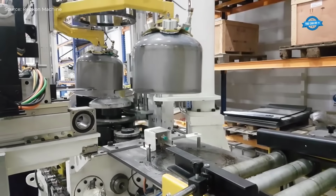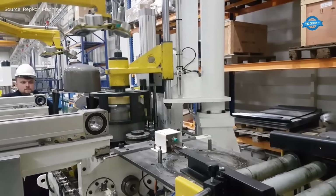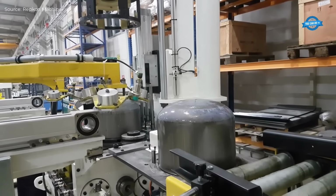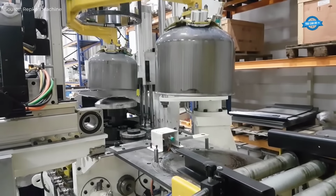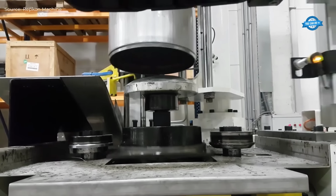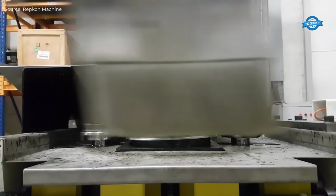Once the halves are formed, they move to the trimming and joggling stage, where the edges of the formed halves are processed to ensure a clean, uniform edge. This step is critical for preparing the halves for seam welding in later stages, as it ensures the two halves will join seamlessly. The entire forming line is automated, with systems for automatic loading and unloading of materials and blanks, reducing manual labor and increasing production efficiency.